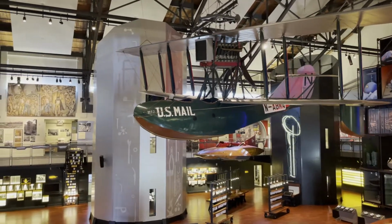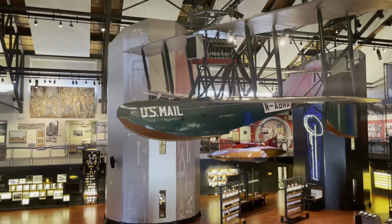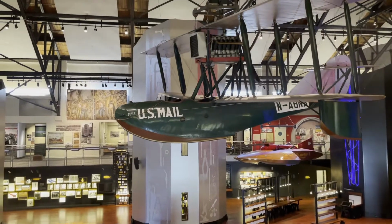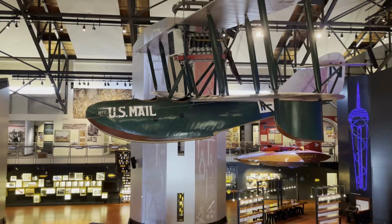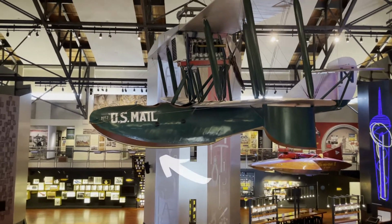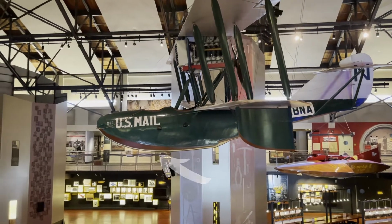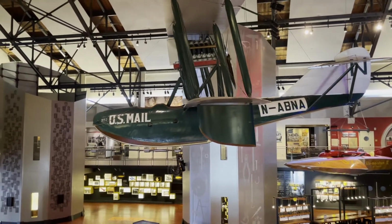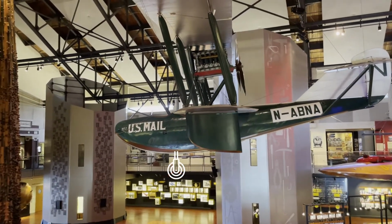The first thing that I notice is that it looks like a seaplane. It's got some pontoons on the ends of the wings, which I usually see on a seaplane. I also notice that it has a boat-shaped bottom, which makes me think of water. And another thing I notice as I look at the bottom is that there aren't any wheels, which are really important for landing on land.